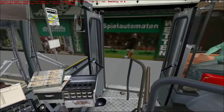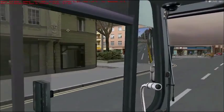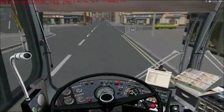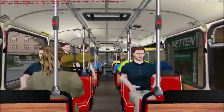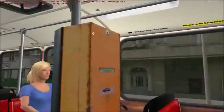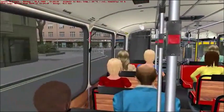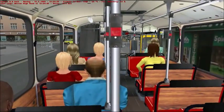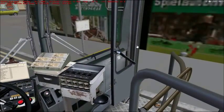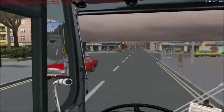So let's have a look. Let's get that window open. It's bloody 20 degrees outside. Oh no, it's 20 degrees on the bus. Let's get some windows open. Have we got any more windows? Sorry dear, didn't mean to look in your chest there. Right, that's fine, off we go again. Just double check the mirrors before we set off. Fantastic.